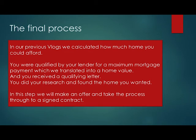In our previous vlogs, we calculated how much home you can afford. You were qualified by your lender for a maximum mortgage payment, which we translated into a home value, and you received a qualifying letter. You did your research and found the home you wanted. In this step, we make an offer and take the process through a signed contract. Real exciting stuff.